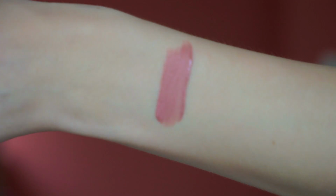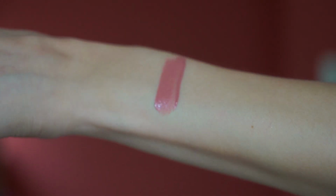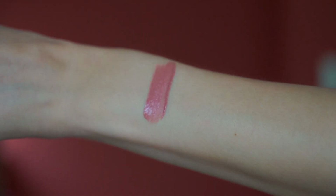I'm not going to go into too much detail about this because I already talked about it in detail in my previous video, but the reason why I have been reaching for this particular liquid lipstick the most in July is because the color is absolutely stunning. It goes with almost every makeup look, and it is just such a comfortable liquid lipstick to wear, in my opinion. So yeah, this one definitely gets an A+ from me.